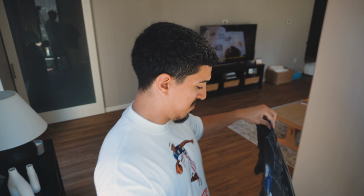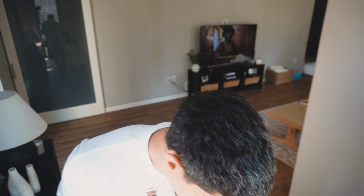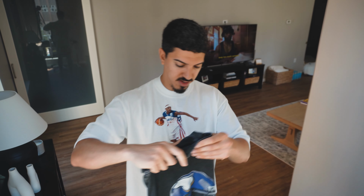So if I pop out, then I might represent. Really nice shirt. I think this shirt was, let me double check, $47. $47 for a t-shirt. I know it's a little bit up there, but I gotta show love to my skull, Minnesota Vikings. So that's everything I got from Abercrombie & Fitch.